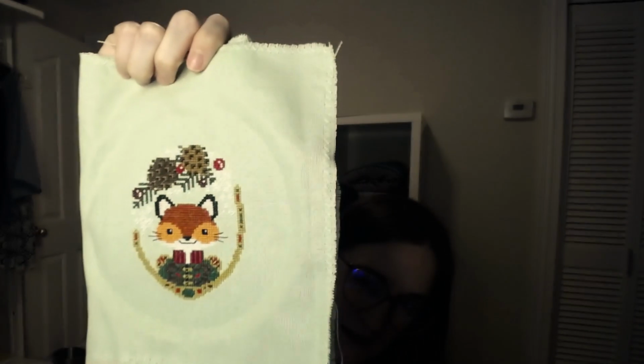I have another finish from today as well. Yesterday, as you saw, I was working a little bit on Coulter the Fox. And I worked a little bit on that as well today after my stream, and I was able to finish it. So here's what Coulter looks like.